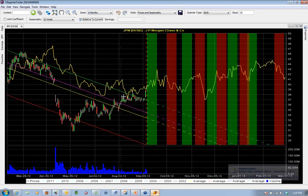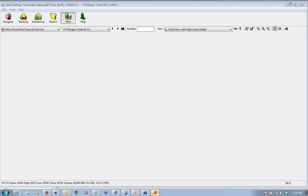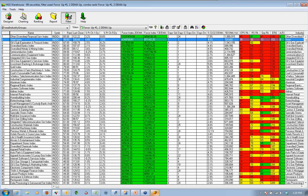I'm going to set it relative to current, and I see that there's some bullish time coming in to JP Morgan. So if I was interested in buying, again, I'm not a power user here. I'm learning to be a power user on Magenta, but I like to see that it's a strong part of the market when I make a buy of a stock, and I think I see that with JP Morgan. Essence of time, I'm going to bounce back and look at another industry, steel.